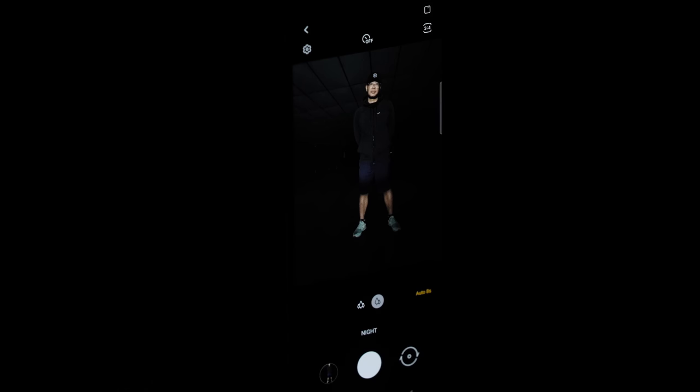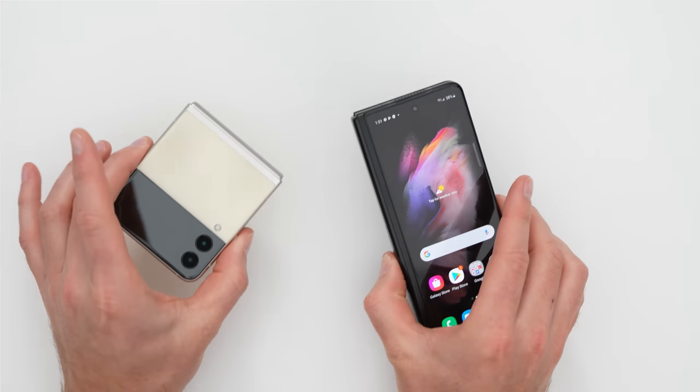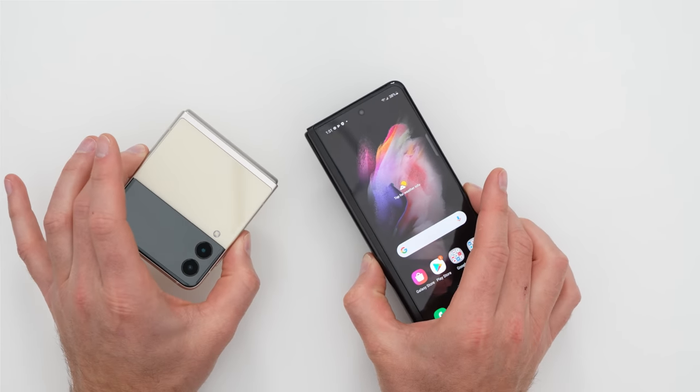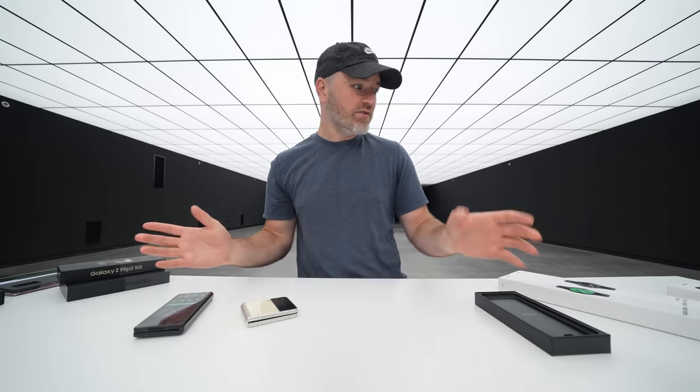There's also going to be a night mode built in there. This is a super early preliminary test, but you're going to find it to be comparable with the rest of the Galaxy lineup. So two very cool devices, but not the only stuff that Samsung has announced launch today.